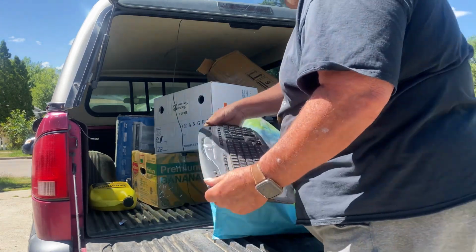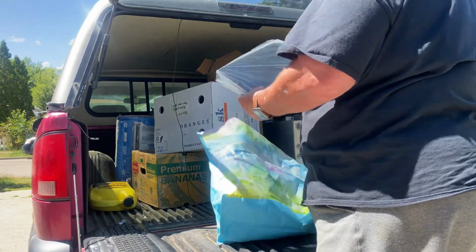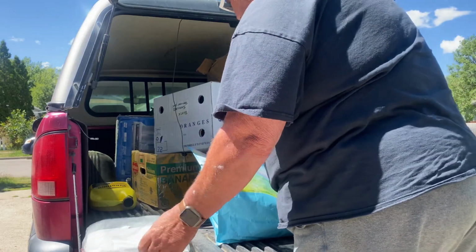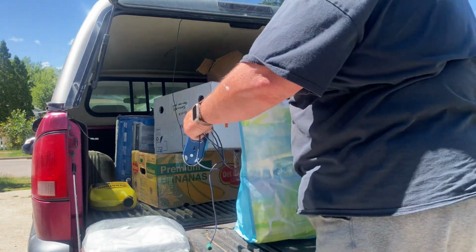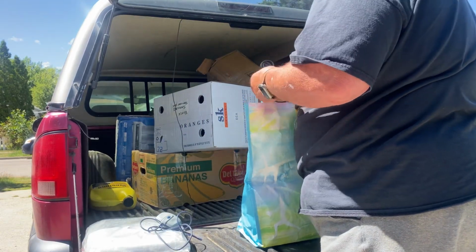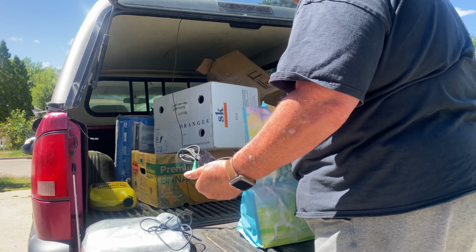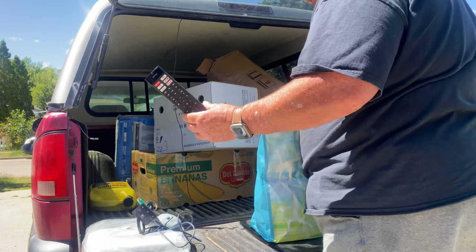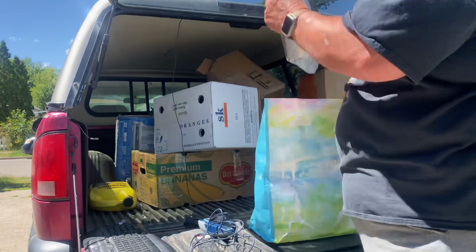Wireless keyboard. Looks like a plastic clipboard. Corded mouse. Looks like some kind of a wireless mouse thing. And a remote control. I'll just get this. That's probably going to be a resale item.